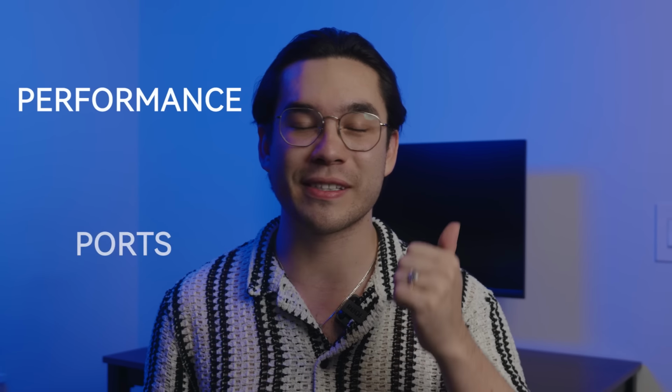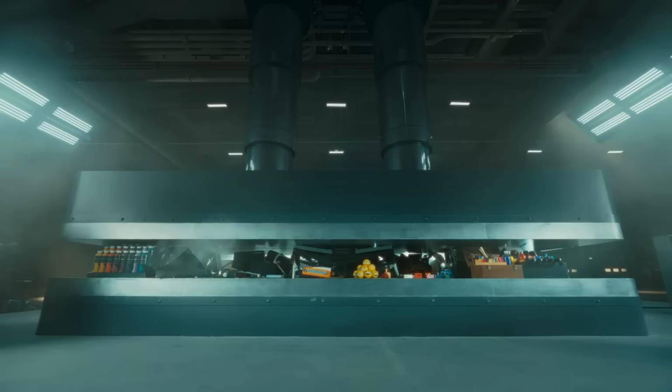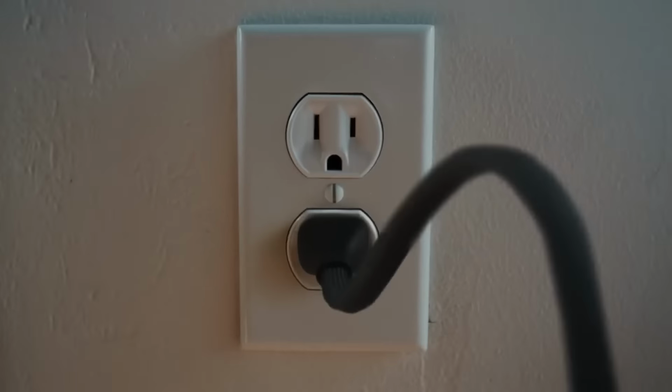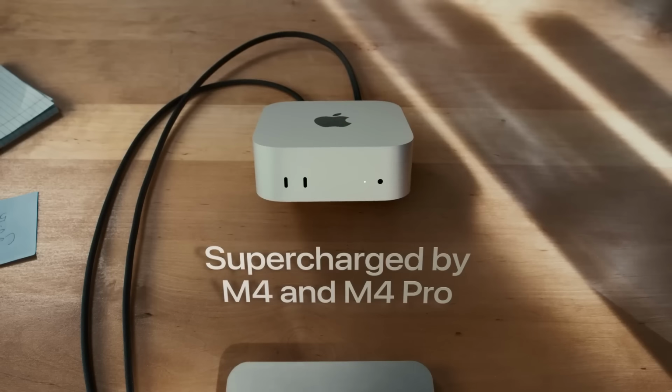Today, let's compare the Mac Mini and our GT1 Mega in terms of performance, ports, specs, pricing, and software ecosystem, not to declare a winner, but to inspire users with different needs. Many believe the M4 chip will crush everything, just as Apple advertises in their commercial video. But is it really the case?